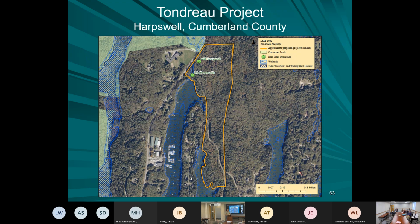Given all that, this is a really interesting project for us. Since Harpswell adopted an open space plan in 2009, we've had as our highest priority the conservation of lands within those open space focus areas. We identified 9 focus areas plus all the offshore islands. This is the Brickyard. This particular project is in the Brickyard watershed, and this is the first time we've had any chance at a project in the Brickyard watershed.